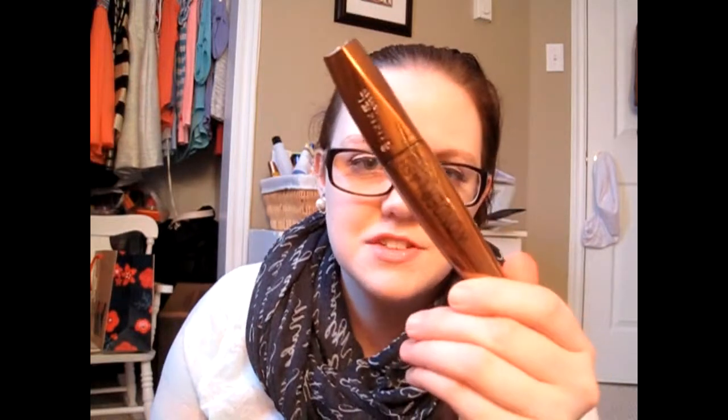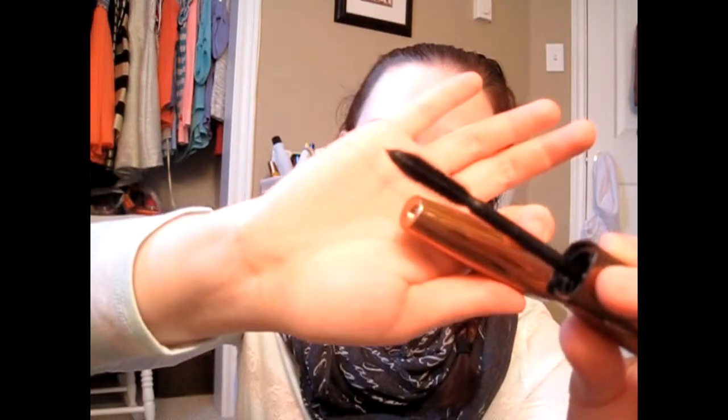The one that I didn't like, people are gonna be like, what? Everyone raves about this stuff. The Rimmel London Wonderlash with argan oil in it. Looks like this. I tried it, and again, it's a really big brush, so that kind of makes it hard for me to work with. It just wore off after a couple of hours, and it was flaky and all over my face, and I just couldn't deal with it.